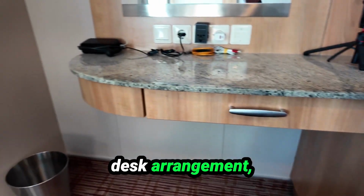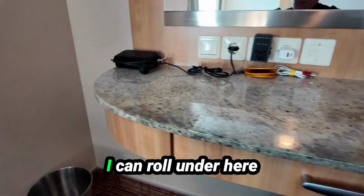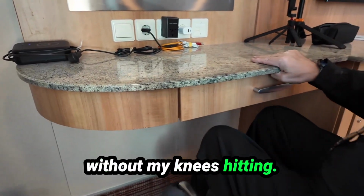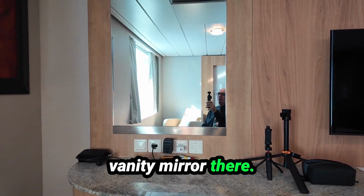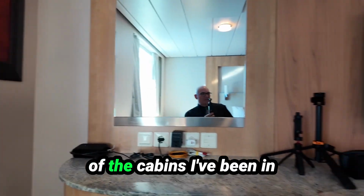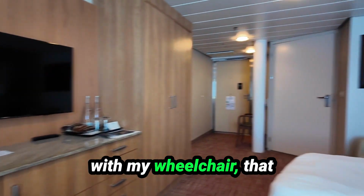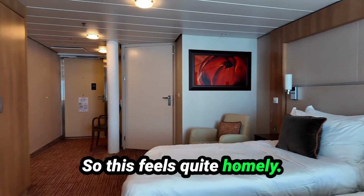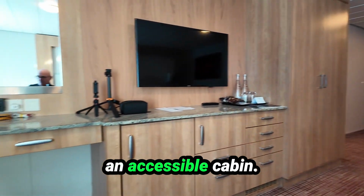Then we've got the desk arrangement, which is really good, perfect height for me. I can roll under here with my wheelchair without my knees hitting. Another little vanity mirror there. I really like that there's artwork. I have noticed in some of the cabins I've been in with my wheelchair that they don't put artwork up in the accessible cabins. So this feels quite homely. Obviously it's very large because it's an accessible cabin.